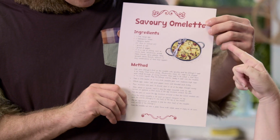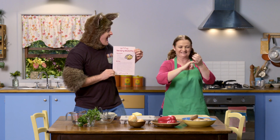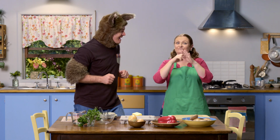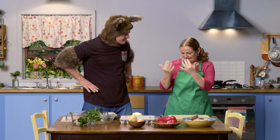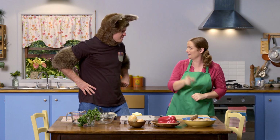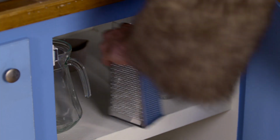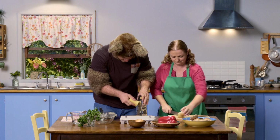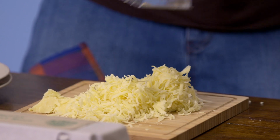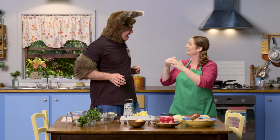Yes, this is the recipe. It explains to us how to make it. Savoury. Yes, that's right. It's a savoury omelette. Now, we need to make the filling before we can go any further. We need some onion, capsicum, mushrooms, and cheese. I'll chop up these three. Can you please grate the cheese? Okay. Great. I've done it. Great! Now, can you please get 2 eggs?